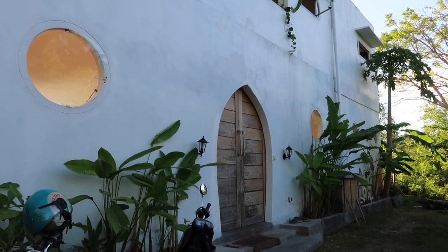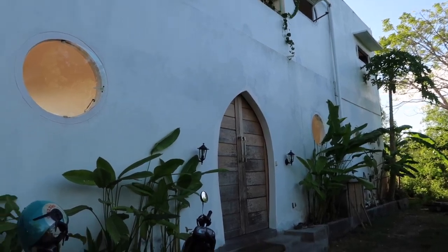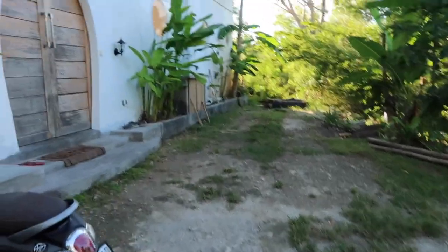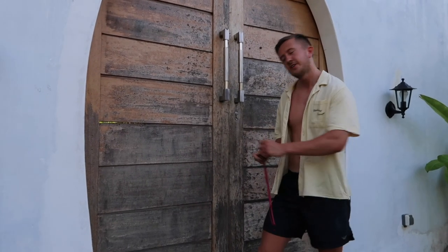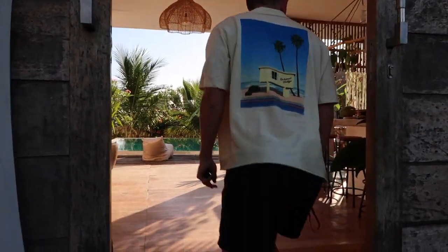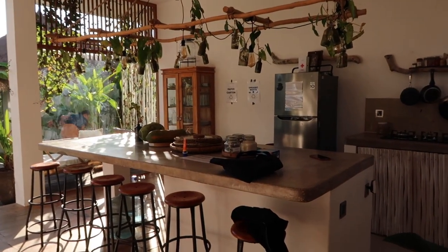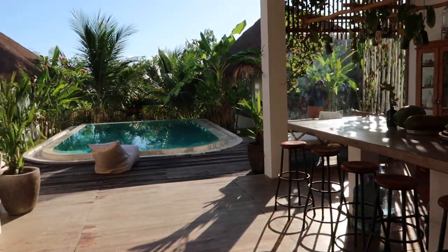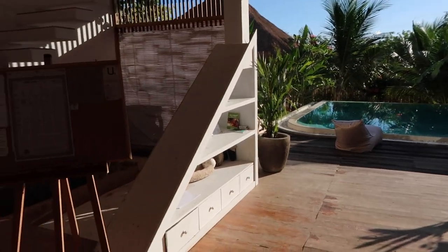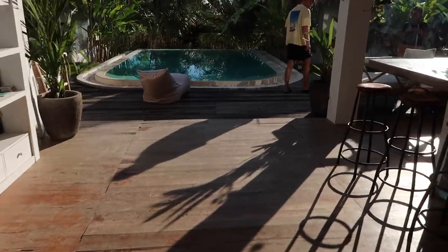I don't think I've showed you where we're actually staying, but this is it. It's called Ulu Organic Lodge. It's very quirky, but very cool. Welcome to my crib. So this is the kitchen. Our room is just next to the kitchen, and there's this gorgeous pool. They're actually building a spa downstairs, as you can hear.